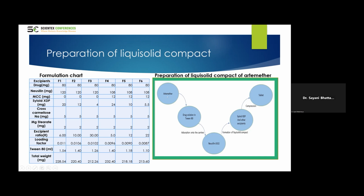So here also the drug artemether was dissolved in the non-volatile solvent, and then it was absorbed onto the carrier materials, and then that carrier material was coated with the Syloid XDP, the coating material, and then the other excipients like magnesium stearate and croscarmellose sodium were added, and finally it was compressed into tablet by direct compression method.